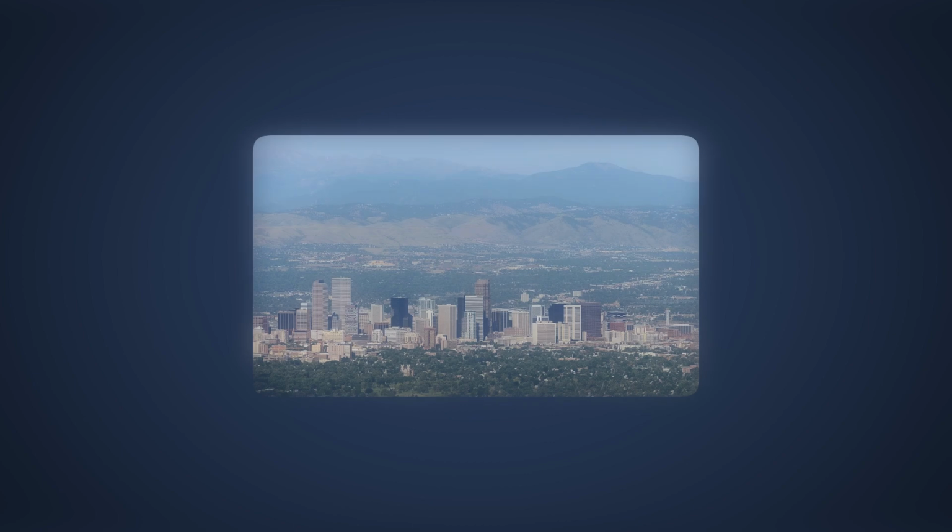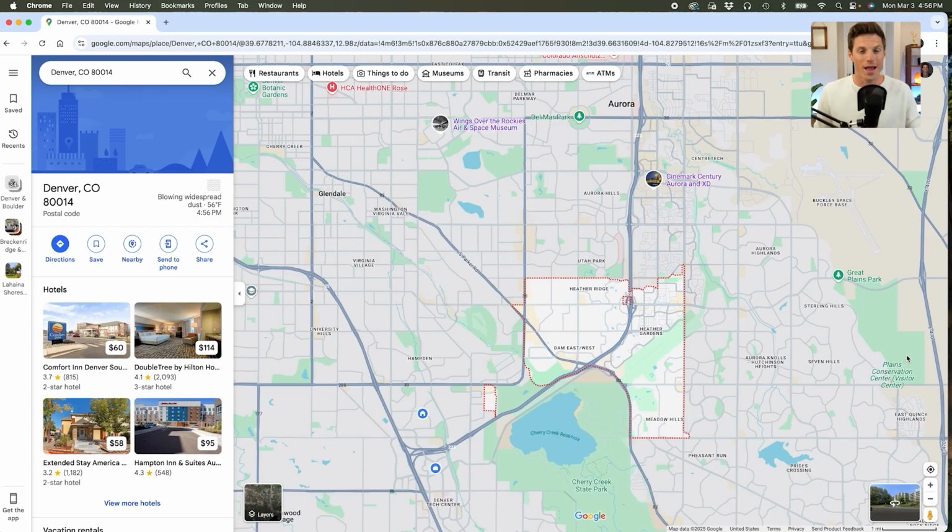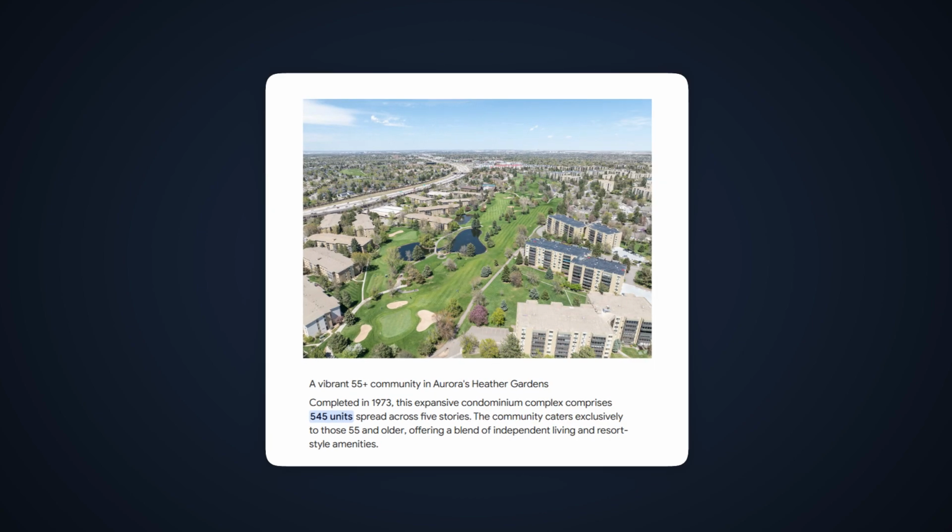Okay, number 4, 80014, fourth slowest market in the Denver metro right now. This is a part of mostly Aurora, so sort of the southwest side of Aurora, just to the east of Havana, so almost Denver, and probably some of these do have Denver addresses. But it's Heather Ridge, Dam East, Dam West, and Heather Gardens. Heather Gardens is a 55 plus community. On the whole, those take quite a bit longer to sell for obvious reasons.